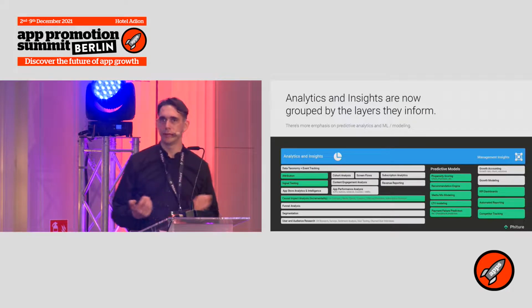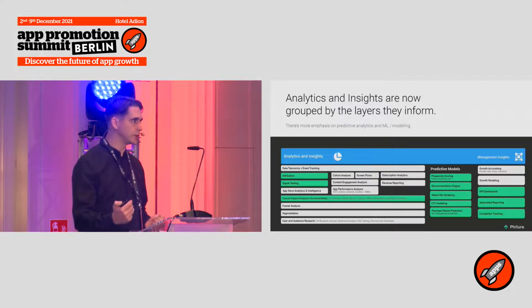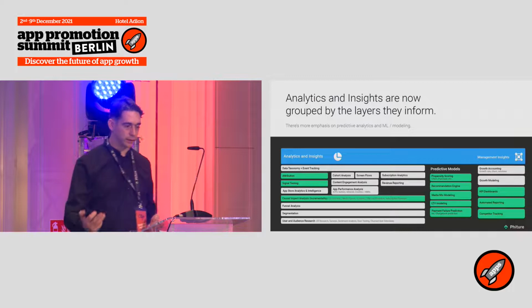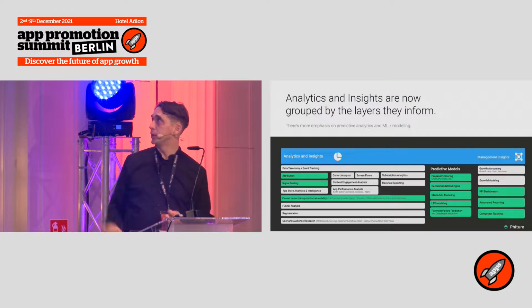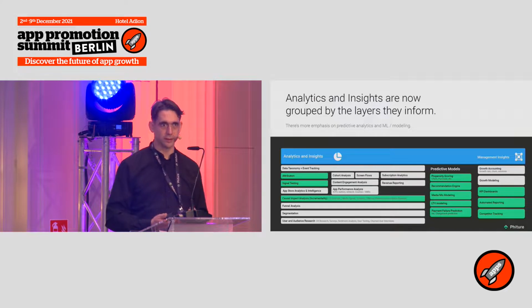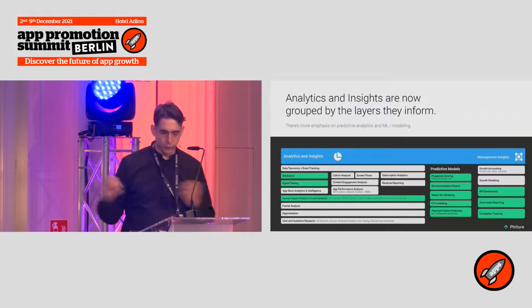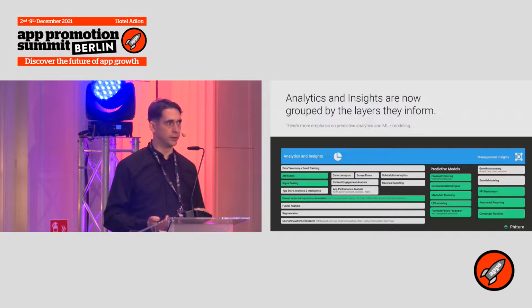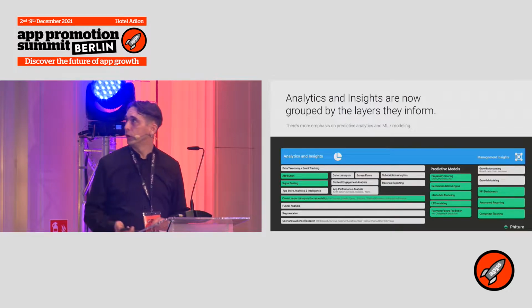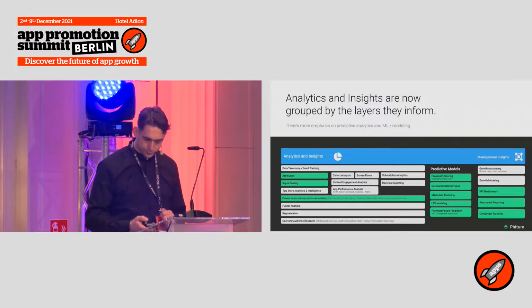Propensity scoring really can apply to almost everything. Propensity to churn, propensity to buy, propensity to engage with a particular piece of content. Content recommendation being another thing. Predictive analytics is, I think, the new battleground for the tech vendors, but also the new opportunity for mobile growth marketers, whether you're building it in-house or buying it in. I think there's a lot of uplift to be gained there.